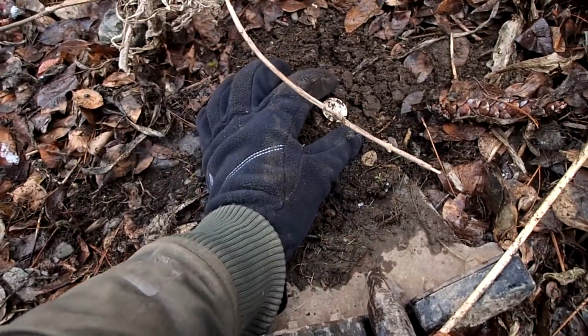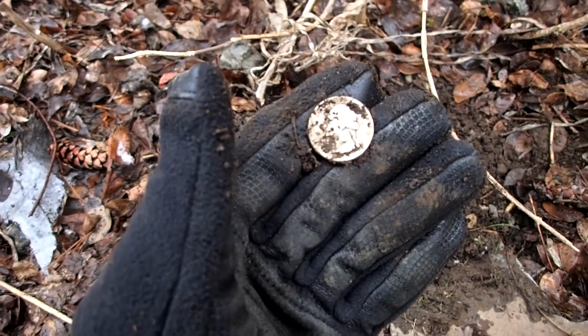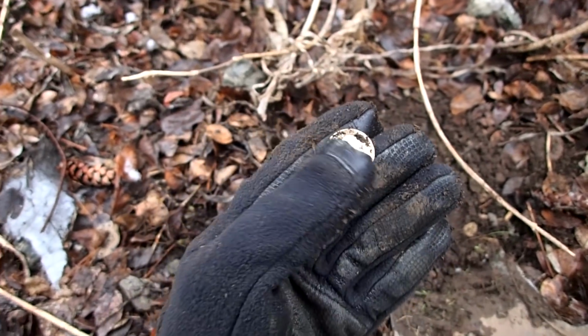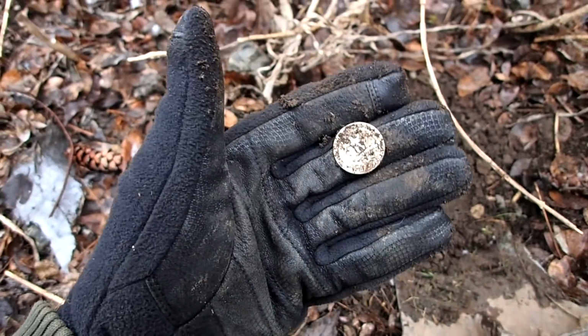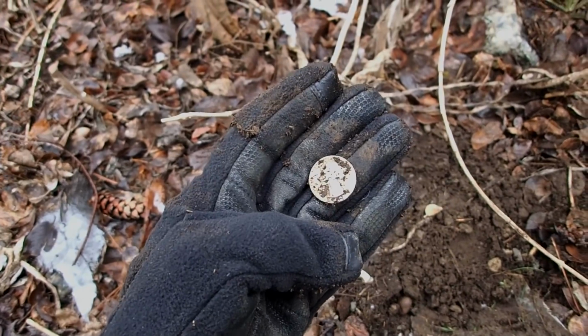And at first, I thought it was just a modern one. But it's silver. 1945. That is unbelievable. I mean, we have literally been here 5 minutes. Let's go find some more.